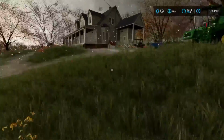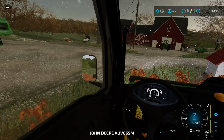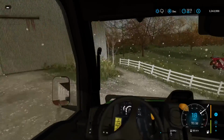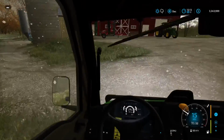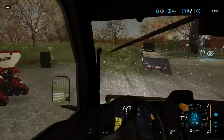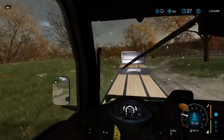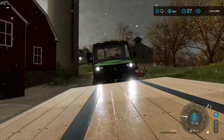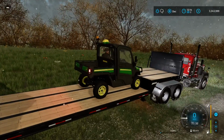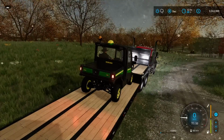So first of all, let's just load up my Gator first. Why not the Gator, right? Here we go. Let's just kind of whip this down here. Okay, be careful here. Very careful here. Okay, here we go. It straightens out the trailer. You don't want to hit that.